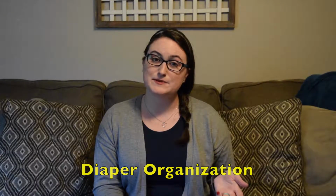Make sure whatever diaper bag you get is suited to your personal needs, but definitely register for one. Diaper organization: a lot of times people will get those little organizers that hang on the side of their changing tables that have a place for wipes and diaper stackers and all this kind of stuff. They're nice to have, not essential. I personally have all my diaper changing stuff in a little basket.